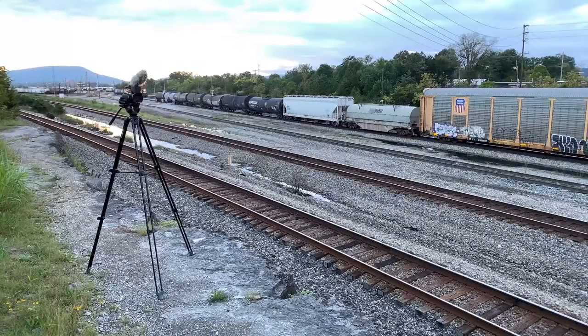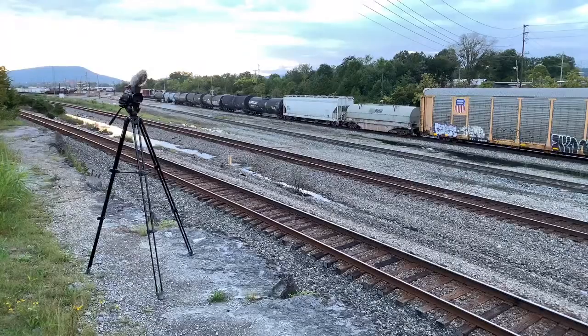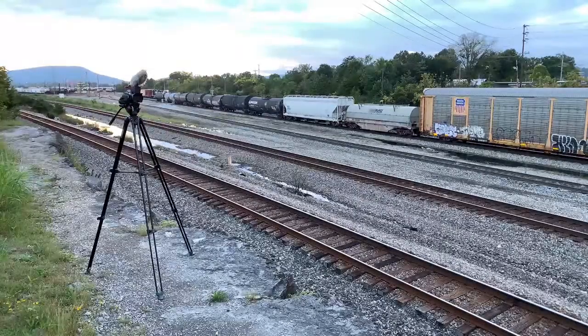Looks like we got a slug set coming this way. Tell you what, today would have been the absolute perfect day to go watch trains here all day, but unfortunately I had to work. It is what it is.